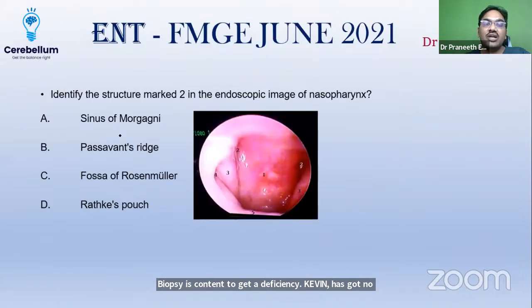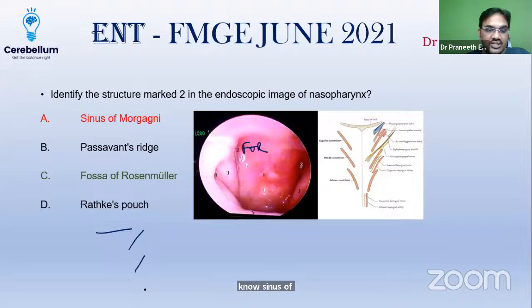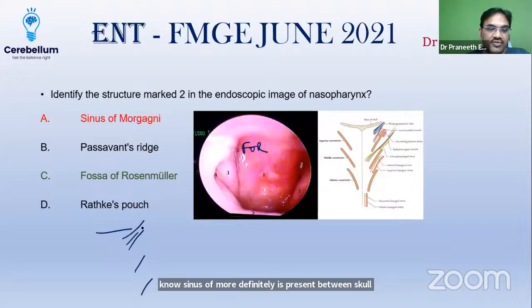NPC, we have already discussed much about NPC, right? Identify the structure marked too. This is fossa of Rosenmüller, most common site of your nasopharyngeal carcinoma. Passavant's ridge is altogether a different one. Sinus of Morgagni is present between skull base, superior constrictor, middle constrictor, and inferior constrictor. Here, in between, the contents will be going through the sinus of Morgagni, right?